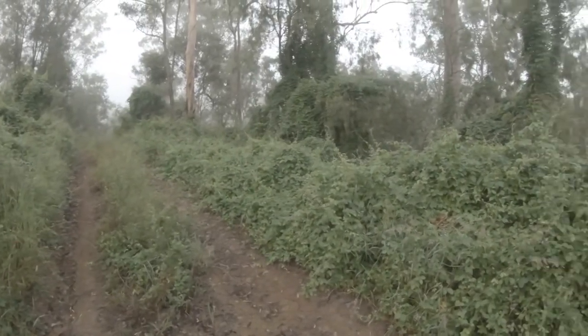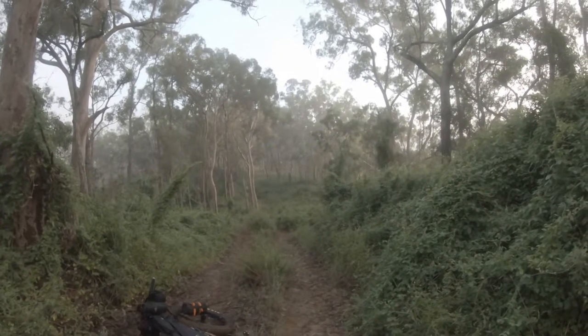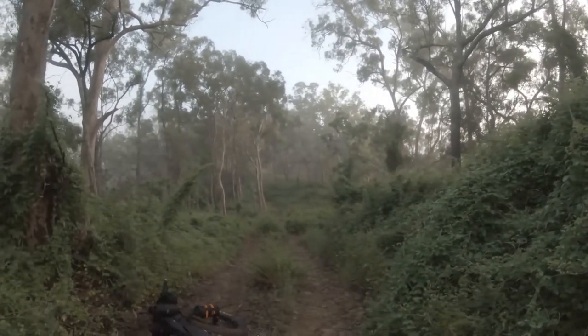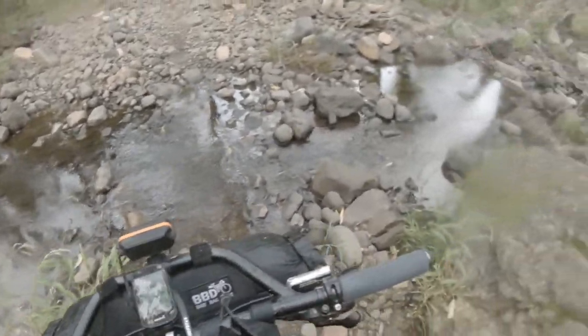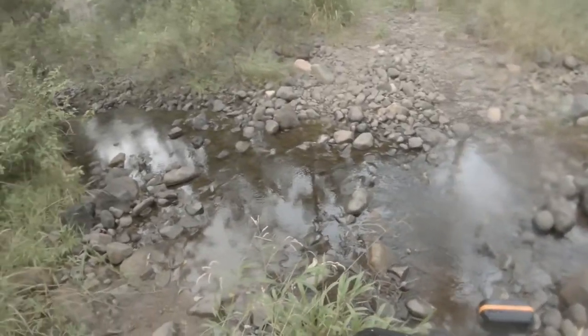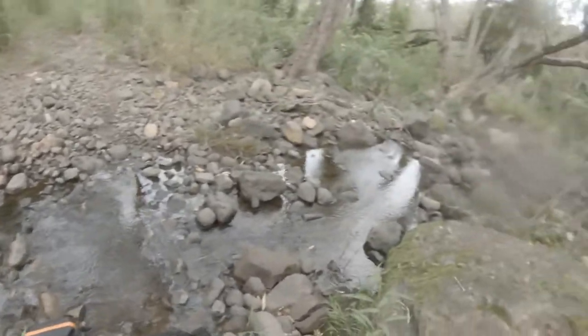So lush and green, vines everywhere. Got the gums in the morning sun. Lovely. Well, here we are, this is Granite Creek. And I'm going to take this opportunity to filter some water. I don't have much on me, actually.